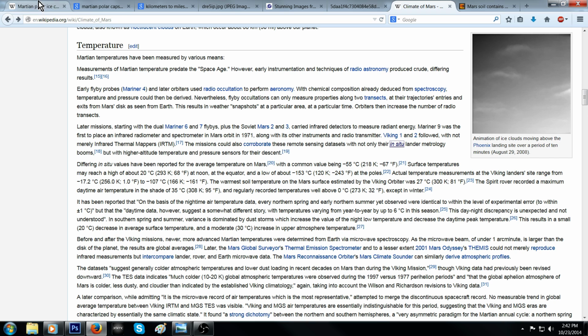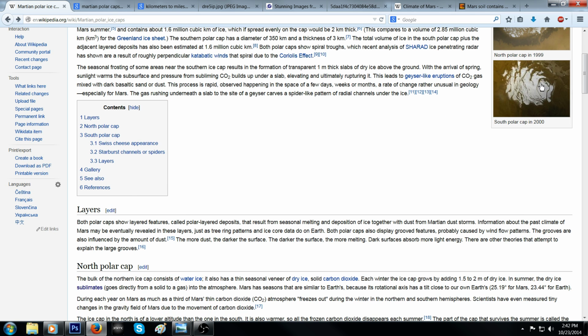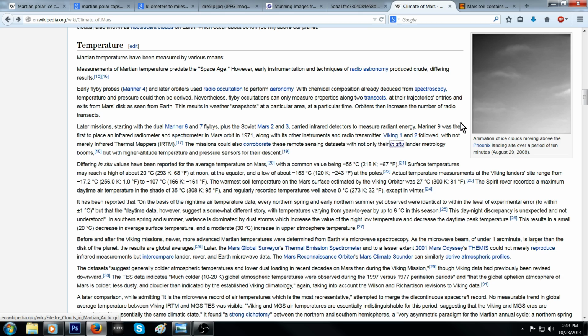Now, going back to the Martian polar caps, I want to show you this because I don't know if I read this, but the northern polar cap has a diameter of 1,000 kilometers during the northern Mars summer. And I'm saying to myself, wow, that's 621 miles. That's pretty big. So, like I said, when you take into consideration all that melting there, you've got the water content in the soil, coupled by temperatures of up to 95 degrees, and that was in the shade, in the shade of 35 degrees Celsius. So it's probably tipping over the 100 mark without the shade.